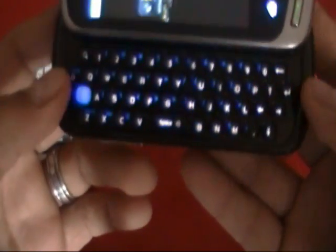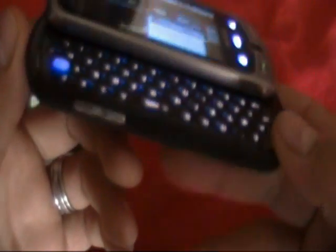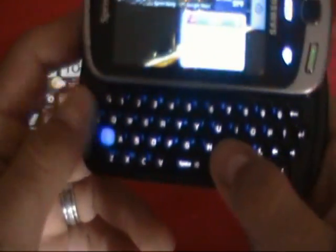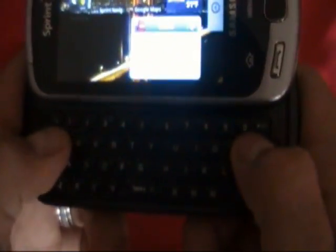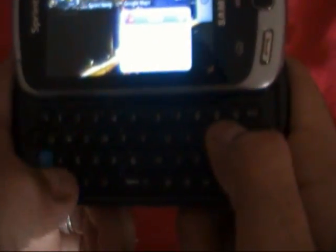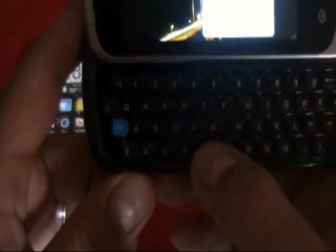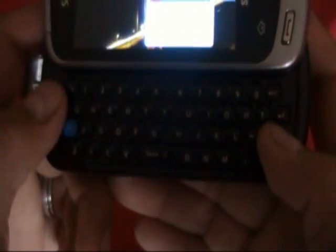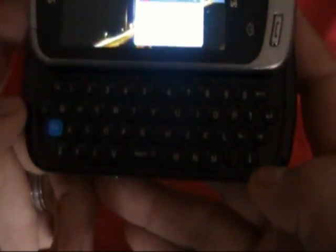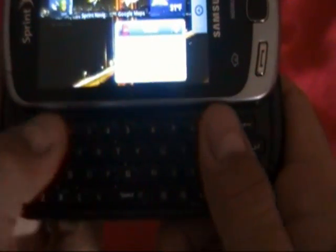And of course, you have your full QWERTY slide out physical keyboard. This is a very rich typing experience. You can see they're domed to some degree. They're separated enough where you can feel for them without looking. And it's very great, but there is a big learning curve with the way that the spacebar is placed in between the actual letters. At least for me, that was the only drawback to this keyboard. Other than that, it works fantastic.